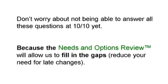Okay, go and tally up your score, and don't worry about not being able to answer all of these questions 10 out of 10 yet. The needs and options review will allow us to fill in the gaps and get you ready to move to the design phase. The first step you will need to complete is the needs and options review.